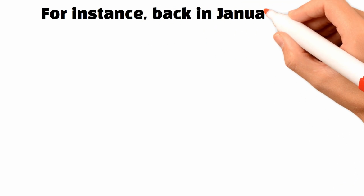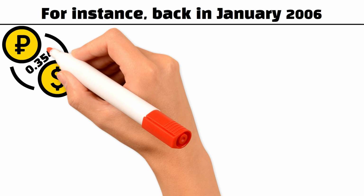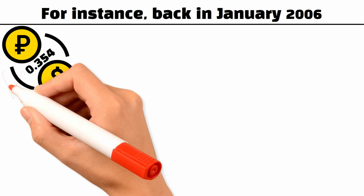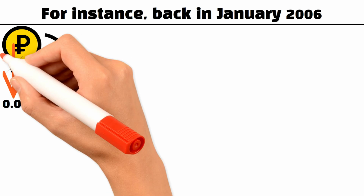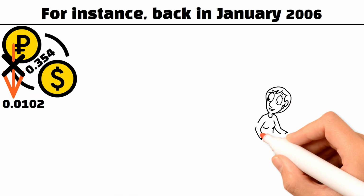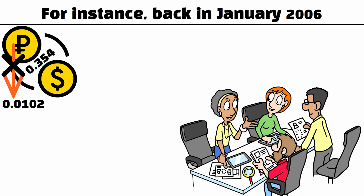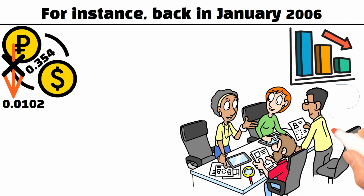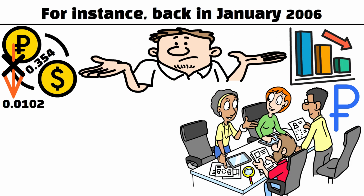For instance, back in January 2006, 1 ruble was equivalent to 0.354 US dollars, while now it has dropped to 0.0102, demonstrating the ruble's erosion over the years. Viewing these changes in terms of rubles per dollar, rather than the other way around, provides a more straightforward perspective on this depreciation, given how much the ruble has weakened.